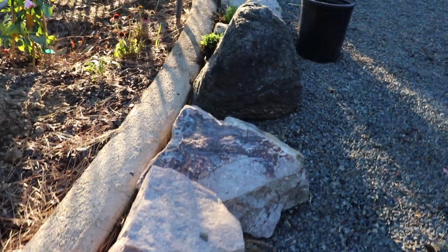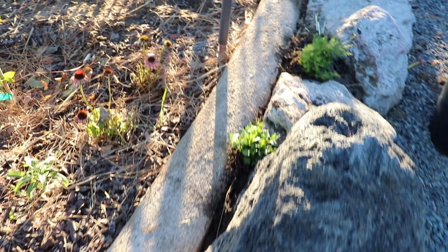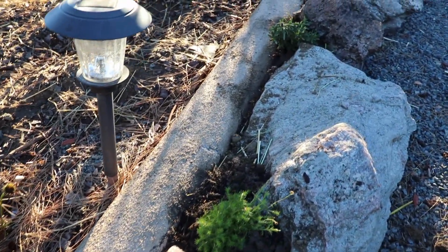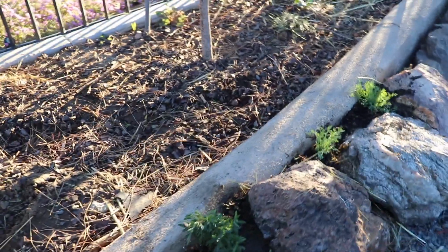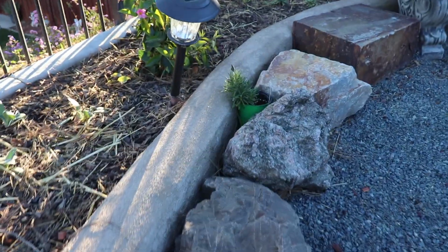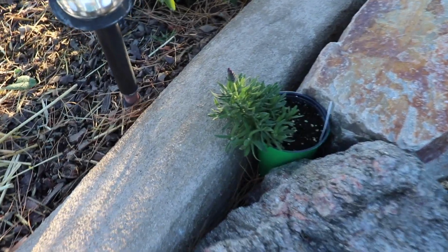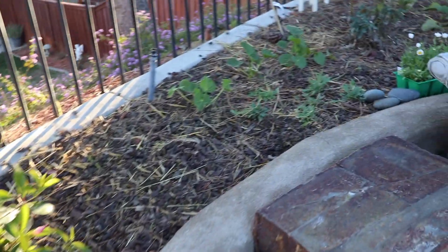What I'd like it to do is just kind of spill over front, back, willy-nilly, just to kind of soften it and blend the two together. I will come back and fill in all the other holes with soil and sprinkle in seeds, maybe alyssum or lobelia or something, just to kind of fill in even more nooks and crannies. Maybe some thyme. I haven't decided. Whatever comes to mind.